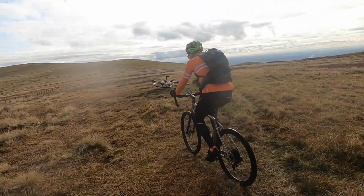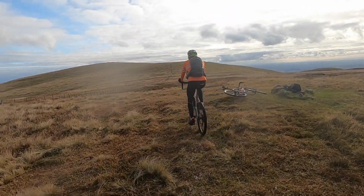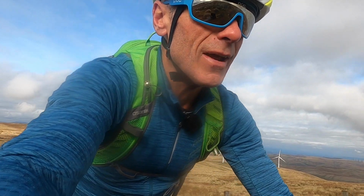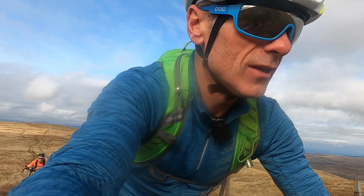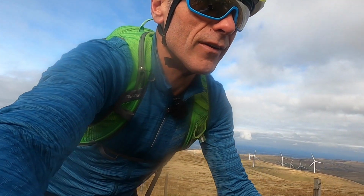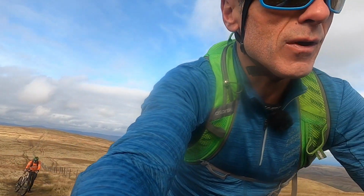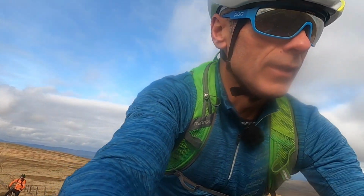You nearly there yet? This is always quite tricky, this sort of terrain where it's wet underfoot, muddy. You've got to keep enough weight on the bike so you don't slip. But the temptation is to stand on the pedals, and then you do slip. So you've got to get that right balance. Depends on tyre choice. Difficult to do it one-handed as well, but we'll get there.